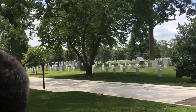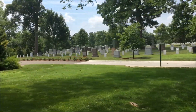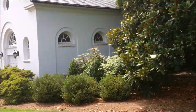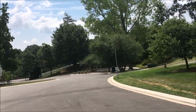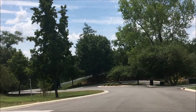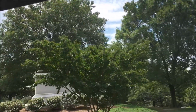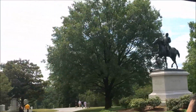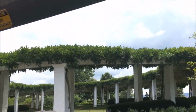Now, looking directly to the front and slightly to your right, you're going to see the second of two equestrian statues. That is for Major General Philip Kearny. If you notice, the statue has lost his left arm. He lost it in the Mexican War. He ultimately lost his life in the Civil War. He's very well known and well respected among both sides of the Civil War conflict, so much so that a truce was declared to bury him after it was found out that he had fallen in battle.